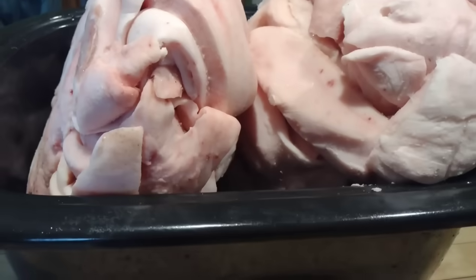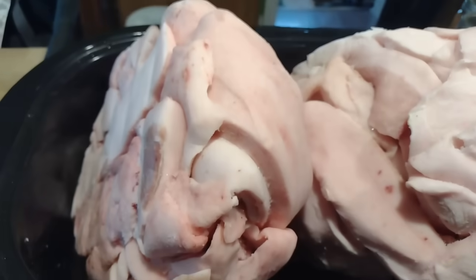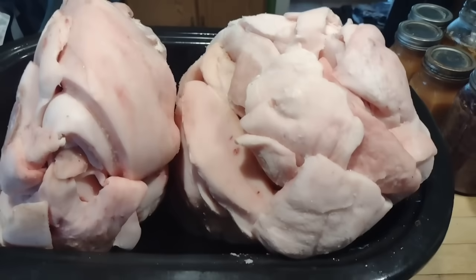Next project. We have a steer that is going to the butcher in April. I have a whole freezer I need to clear out before that can happen, and these 2 big bags of pork fat were taking up space. So I got my roaster all cleaned out from the apples, and we are just going to toss these frozen bags of fat straight into that roaster.